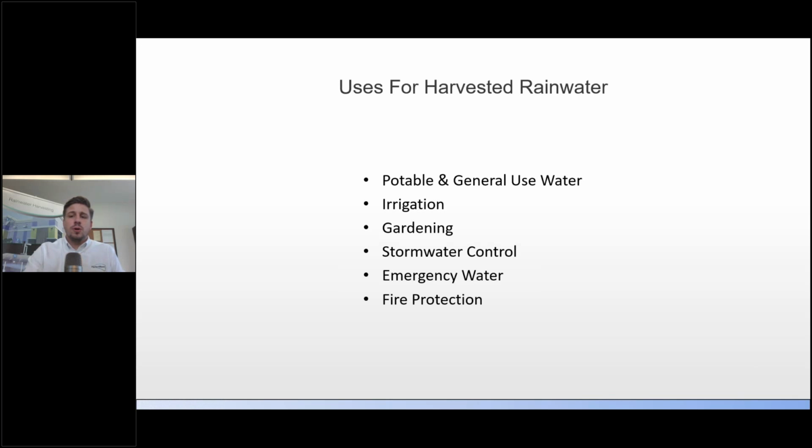So, uses for rainwater harvesting: potable and general use water. A lot of families around the world, but more and more now in the United States, are using harvested rainwater as either their primary water source in the home or their sole water source in the home. We work with a lot of clients and know of a lot of stories of people who have no other water source on their property, and they've been living now for a decade, enjoying a really high quality of water for drinking and general use.